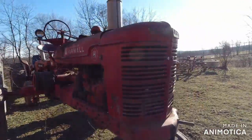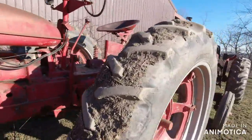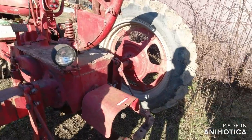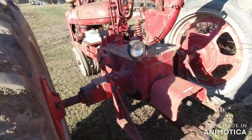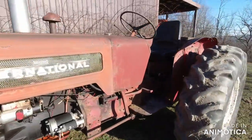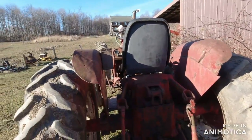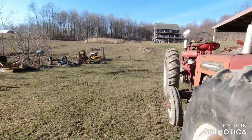But here I have the Farmall H. This is my favorite Farmall on the farm. I like the H. It's a big tractor. Only bad thing about it is you don't have no air in the tires or any wheel weights. So when it comes to pulling, it's not the best. Here is an International B414. It runs, but it's leaking oil right now through the filter, because we hate them filters that's on it.